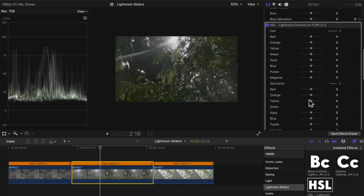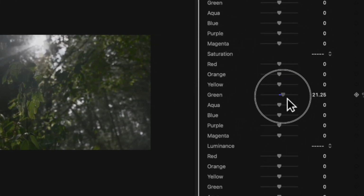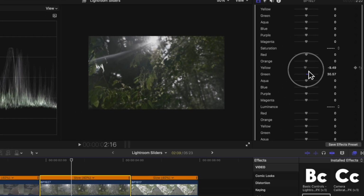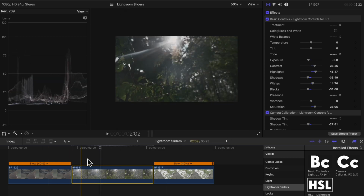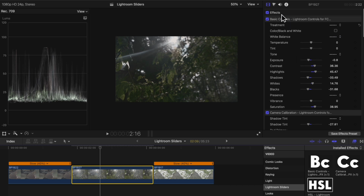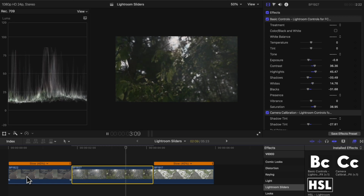And for this one, I'm going to turn the greens down just a little bit just to make it pop a bit more. I want the yellows to be slightly lower so that it's not too overpowering. And then we're going to apply the same LUT that we used for the first clip onto this one here. Okay, so this is how it looks without and with the grading and LUTs added on.